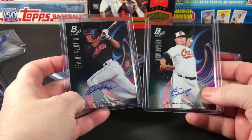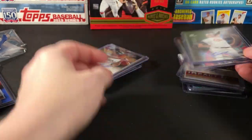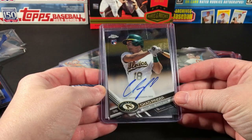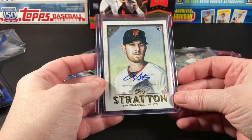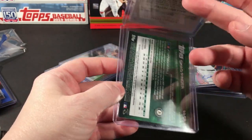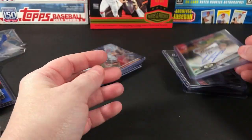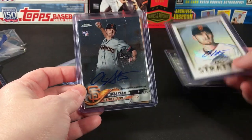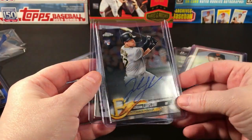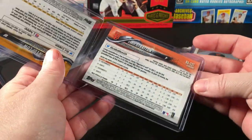So, Bowman Platinum, Quentin Holmes, and Keegan Aiken. And a Chad Pender Topps Chrome. And Chris Stratton from this year's Topps Gallery. This is 17 Topps Chrome. I couldn't remember. Chris Stratton again. Topps Chrome and Jordan Luplow Topps Chrome. I was trying to see if either one of these were numbered, but neither one's a refractor.